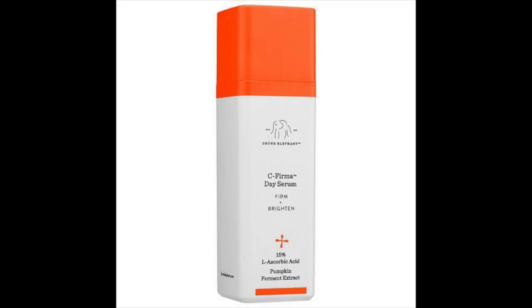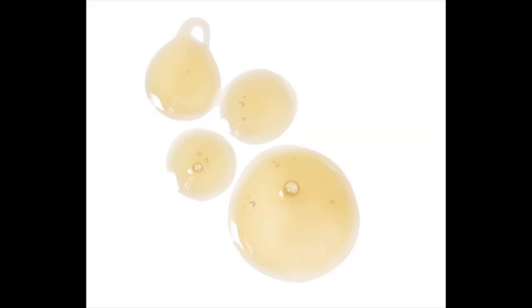This next one, this is the C Firma Day Serum by Drunk Elephant. This formula has a 15% L-ascorbic acid plus ferulic acid and 1% vitamin E. I have my own personal reasons why I don't want to repurchase this, and I'll tell you why. The serum is a light yellow to a light orange color. So for me, that's why I don't want to repurchase this again.